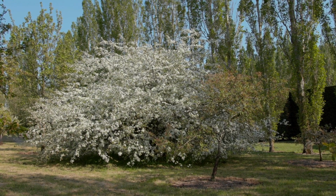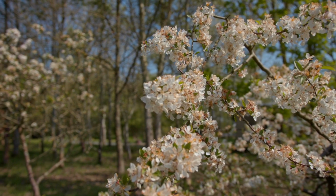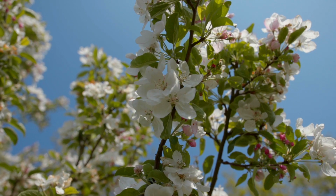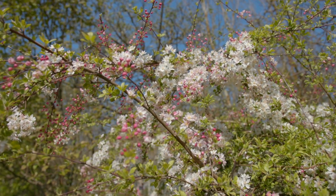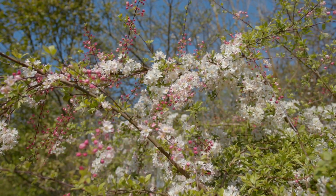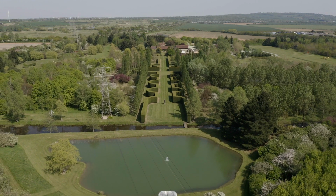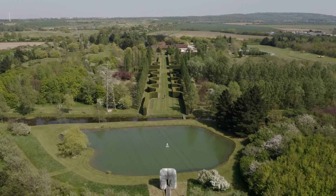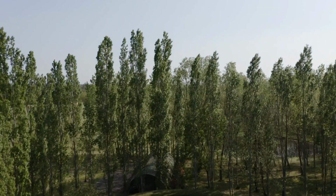We started to collect mallows, and then we took over the Hyde Hall mallow collection, which itself was partially derived from material from Wisley. The total size of the garden now is 22 hectares. For the old-fashioned, that's about 40 acres, and it's square.